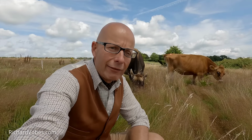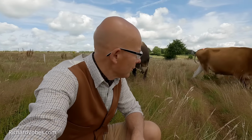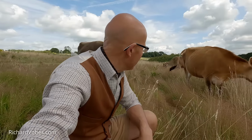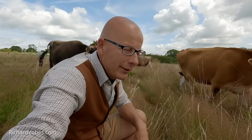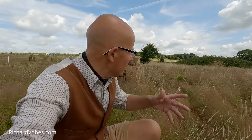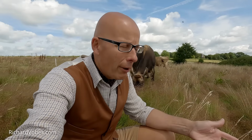These are without doubt stunning creatures, and it's hard to imagine. A few years ago I was actually quite frightened of cows, and now I'm more than happy to get into a field with them. They're very inquisitive animals, and they love to come up to you and take the grass from your hand, especially, of course, the more humanized they are, the more they interact with humans.